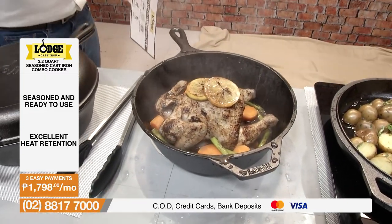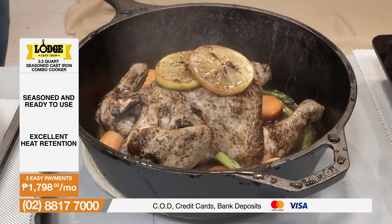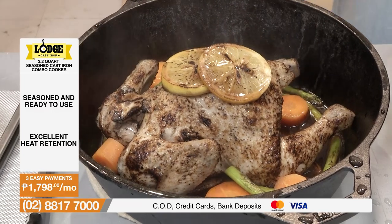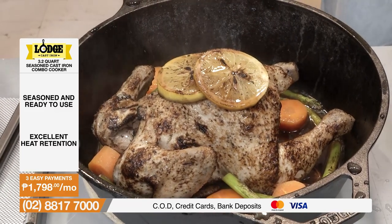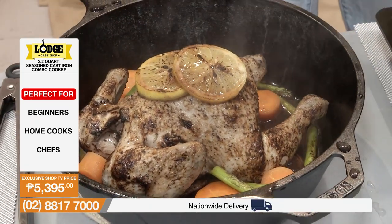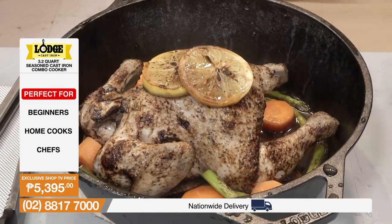Wow! Ang bango niya. Ako, pinagtrabahuhan ko yan, Sandro. Yes, actually, ang ganda nga ng itsura. And again, ang laki ng capacity because Maiko was able to put one whole chicken inside, may vegetables pa. So imagine with just our Dutch oven, nagkasya yan lahat. Isang buong manok at may mga vegetables pa on the side.